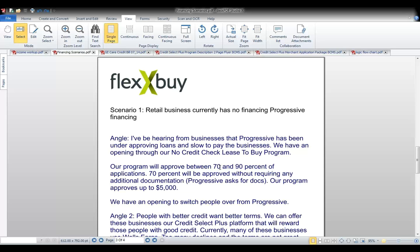It's proving this. They will approve between 70 and 90% of applications. 70% will be approved without any documentation. It will be an instant approval. Nothing else is needed. It's an instant approval. Another 20% will be approved subject to, they may want to see a pay stub. They may want to see some other documentation. Progressive asks for docs. So that's another advantage of our program over Progressive.